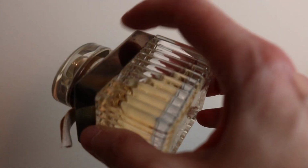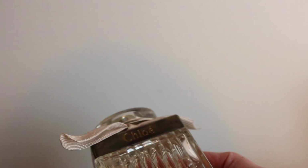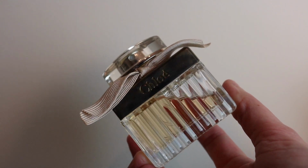I need a silver cloth. I know some people said that toothpaste will work too, but I just need to get a silver cloth and that will take care of it. So beautiful Chloe, kind of green rose.